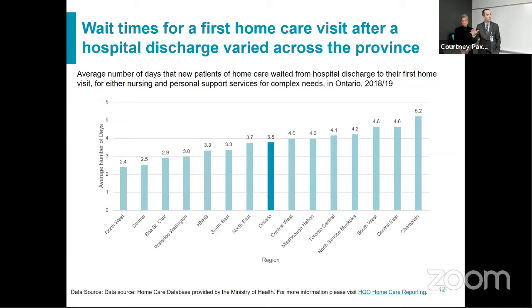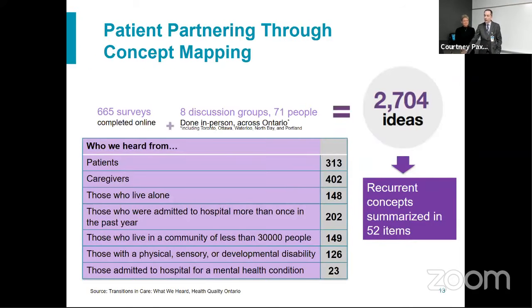So we ask ourselves the question, is 4 days appropriate for the significant challenges in the patient population that we see? I'll turn it over to Lianne.